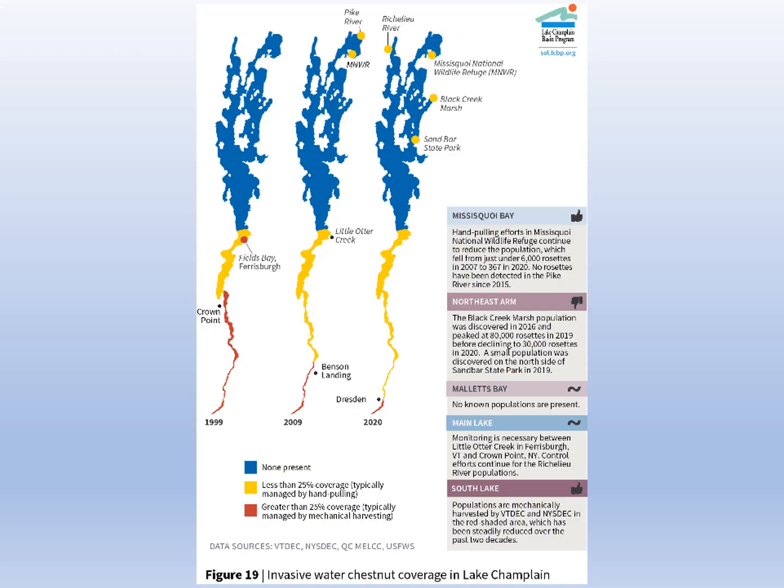This is a graphic depicting the management of water chestnut in Lake Champlain over time. The water chestnut population came in from the south through the Champlain Canal and really invaded almost the lower half of Lake Champlain. And in 1990, this red color depicts where there were dense beds meeting over 25% density growth. And this is the mechanical harvesting area. So water chestnut is an annual plant, and it's one of the few aquatic invasive plants that we're really successful at managing, because if we can remove those rosettes that you saw growing on the water surface before they drop their nutlets, we can really start to impact the population.